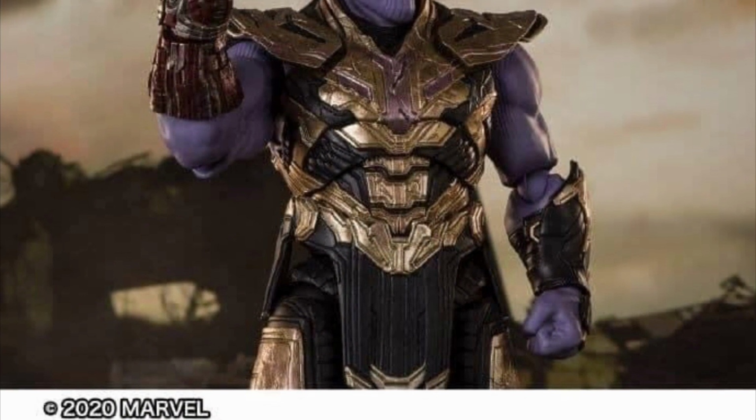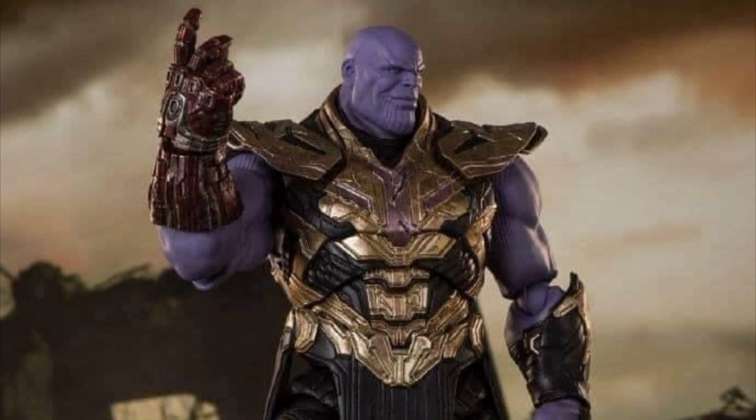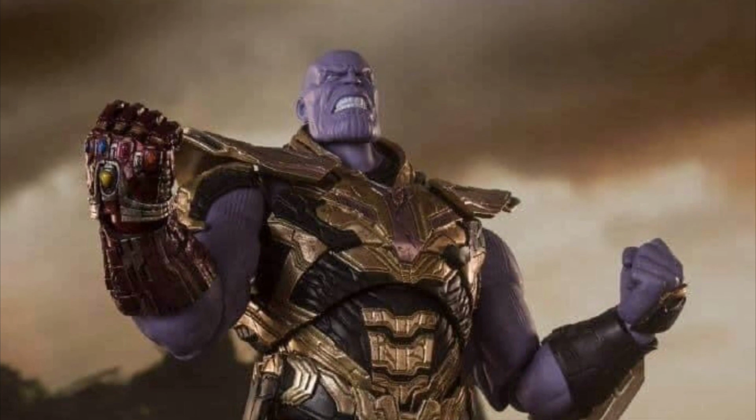And for his accessories, as you can see, the right hand, proper hand this time, does have the Infinity Gauntlet on there. You can see it has the snapping finger, and then in this image it does have the fist hand as well. He's going to have alternate faces also.